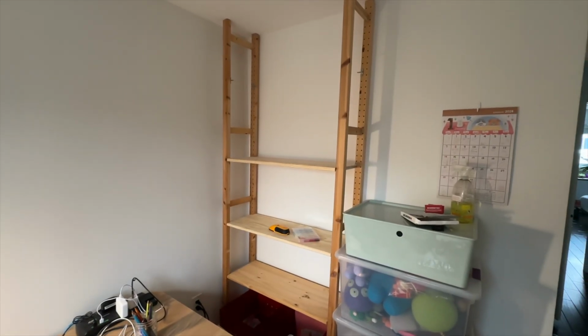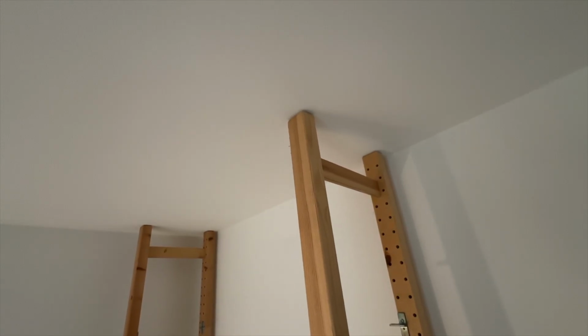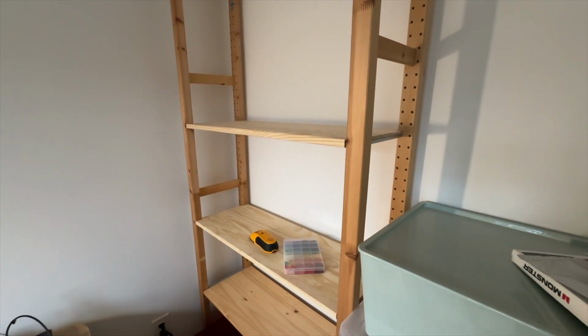So the first thing on my list for the day is to mount this Ivar shelf. It literally just fits in this room, and I need to mount this because it wobbles around side to side like this, and it's kind of dangerous.